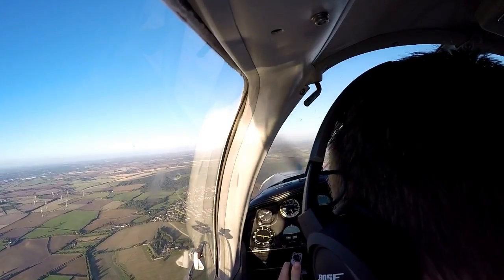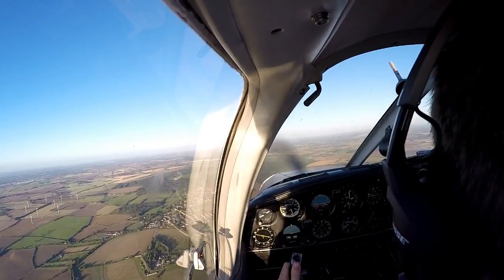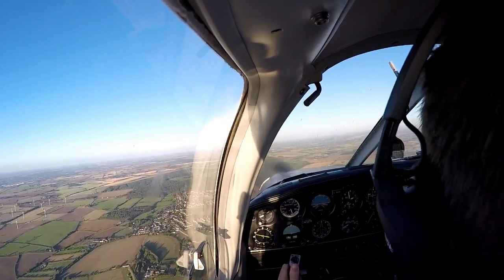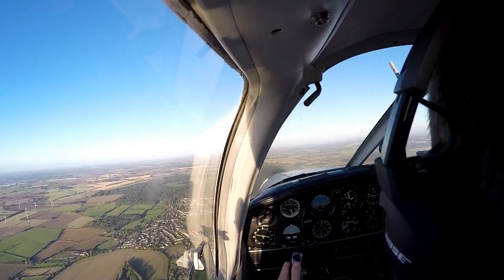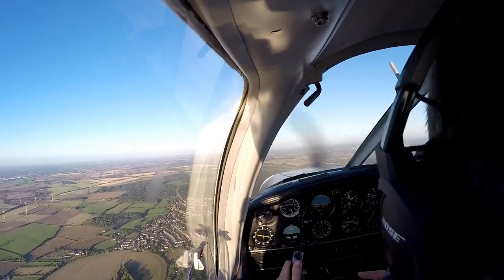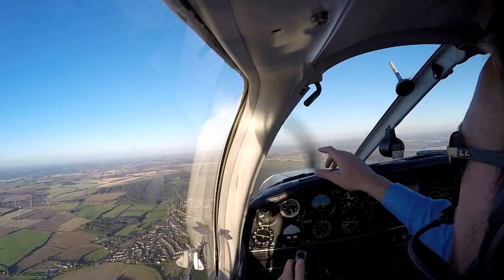Just a matter of interest, you computed your ground speed as being 70 knots. Yeah, 73, 74, just by guesswork. I didn't realise you got ground speed. So we're at 90 airspeed, 75 ground speed, so it's pretty much 20 knots of wind. Spot on.